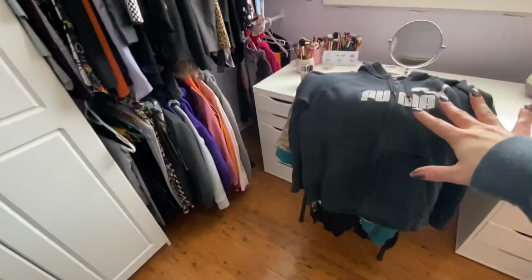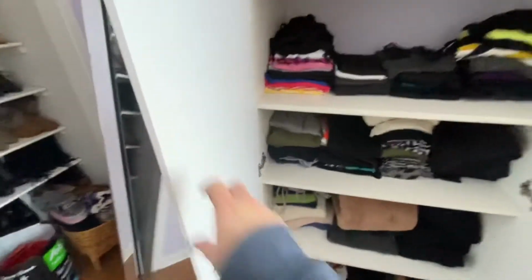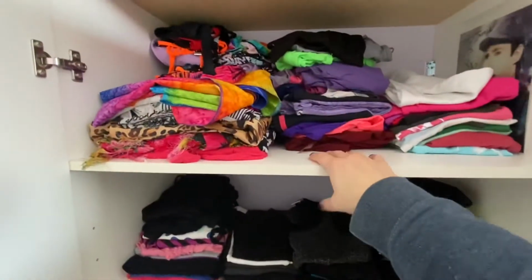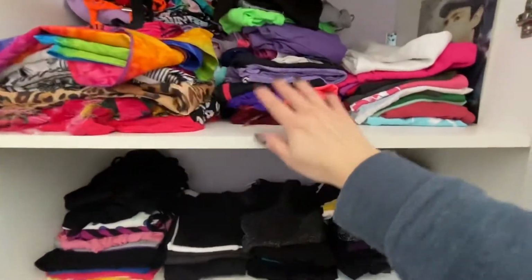So that's it for the hanging stuff. Now moving into the cabinets. Again, I don't think there's a ton to get rid of because we've done this not too long ago. My gym stuff, this is all my gym tank tops here. These are swimsuits and cover-ups. That's a project for another day.